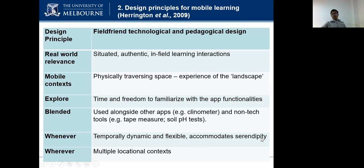So students were encouraged to not just follow particular observation points, but to say, oh, look, I saw this really interesting rock formation, or this interesting patch of soil in the landscape. What could it be? And bring it back to class for discussion.